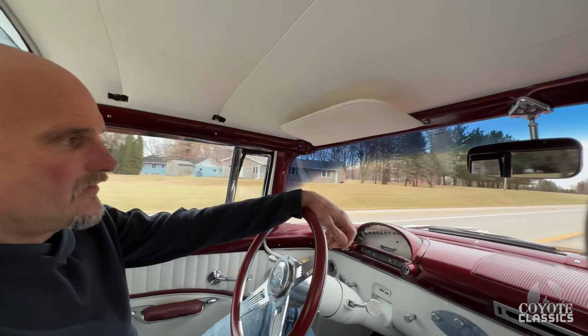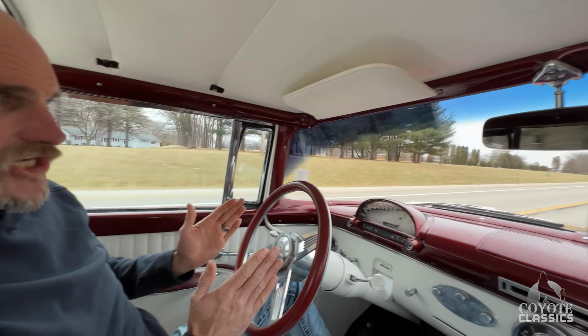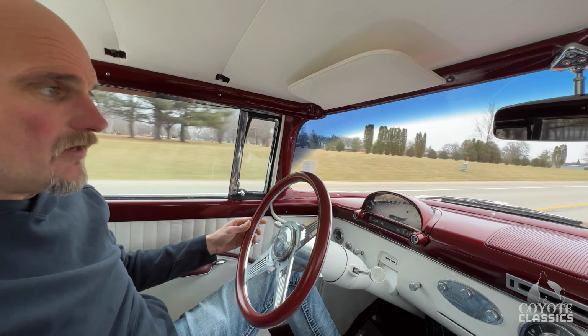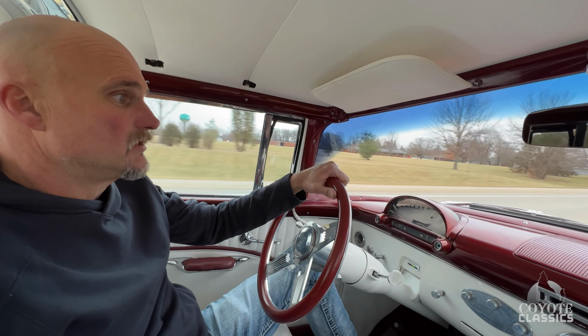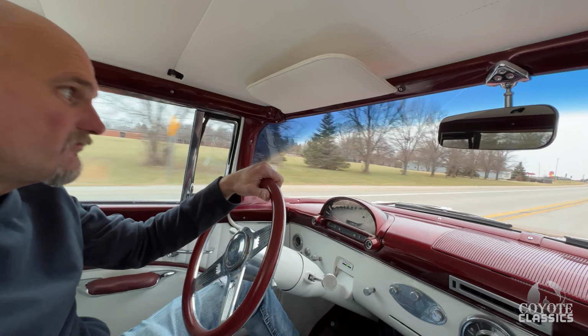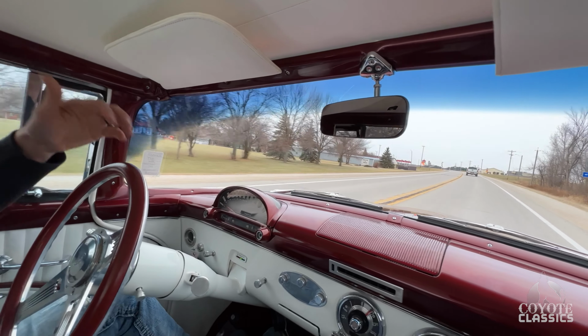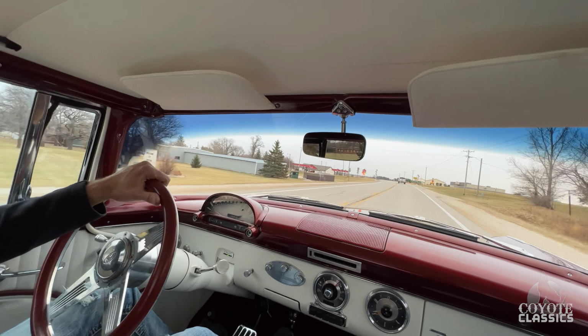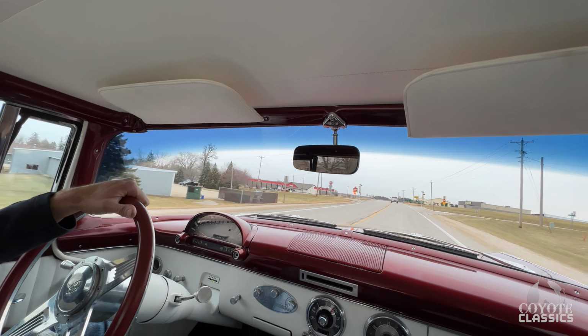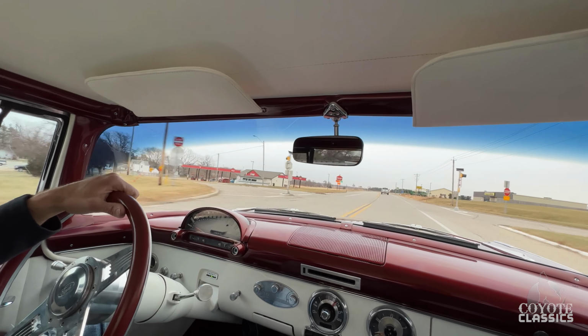Going down the road, the steering wheel is off-center just a little bit, but as far as our alignment goes, it drives down the road really nicely. Again, our brakes, fantastic. No pull. It's got great power. Kick down works nice. It downshifts like it should.